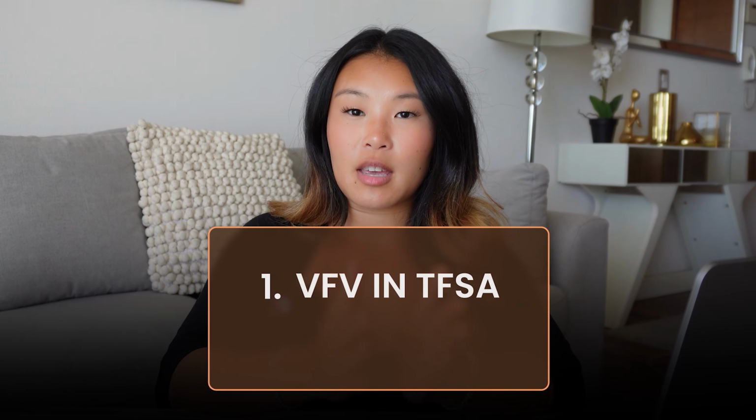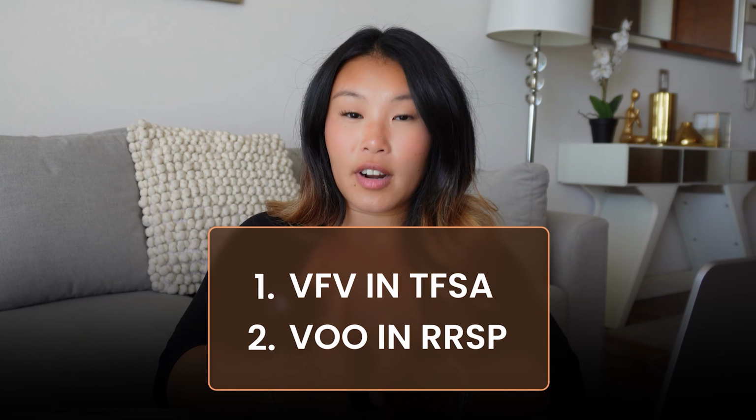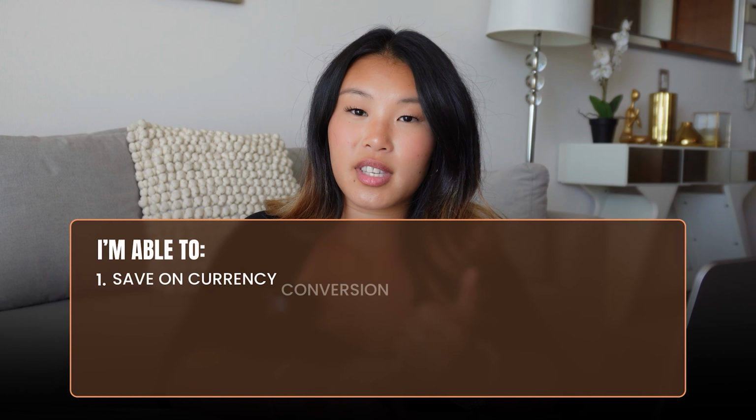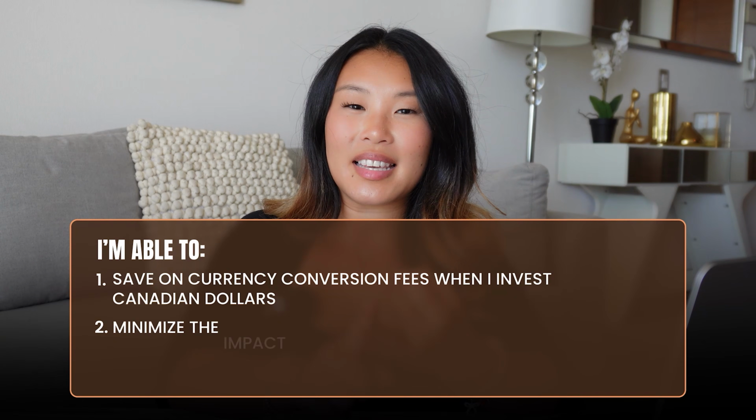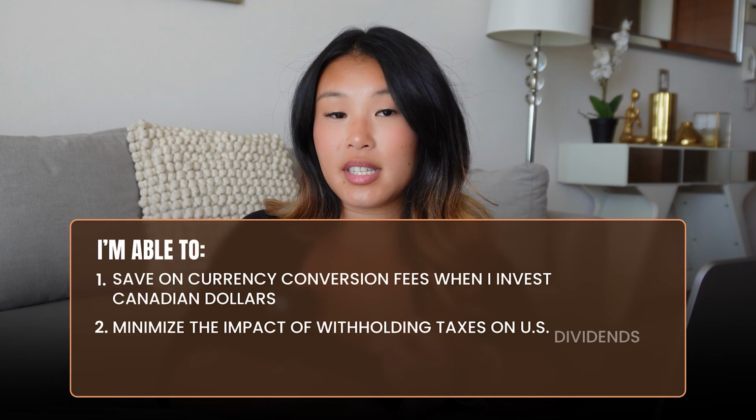So here's a recap of why I'm using the combo of VFV and VOO. By using VFV in my TFSA and VOO in my RRSP, I'm able to: 1. Save on currency conversions when I invest in Canadian dollars. 2. Minimize the impact of withholding taxes on US dividends.